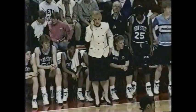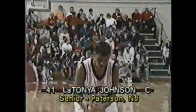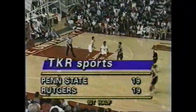LaTanya Johnson goes to the line. 59% from the free throw line. She'll shoot a 1 and 1. 4.6 rebounds today for LaTanya. Concentration, free throw, no. And she has struggled at the line. Rutgers still up by a bucket, 19-17. 3:20 left in the first half. Susan Robinson short. Doherty puts it up and in. And we're tied at 19, our third tie in the first half. Yeah, there's a tough matchup out there. LaTanya Johnson's covering Susan Robinson. Susan missed that shot, but she had daylight out there. She made that shot.